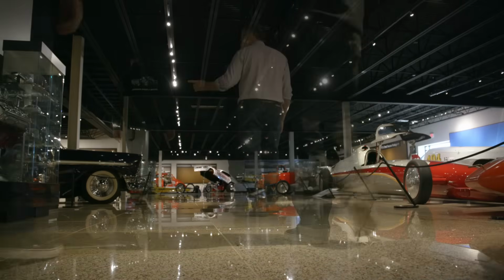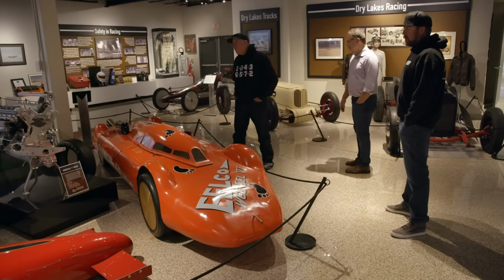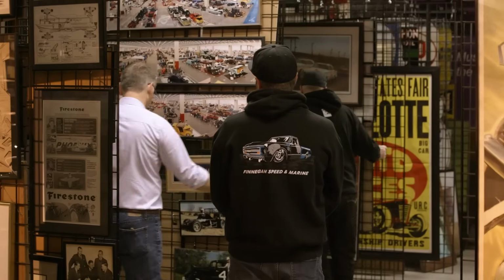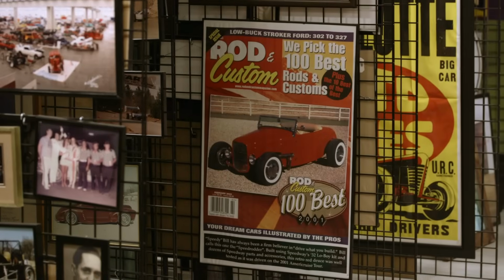Everything in the museum has been incredibly amazing, and I'm just mind blown at all the stuff that I remember from magazines as a kid and from the history of the sport and everything. Wow. So again, you could spend all day just looking at this stuff. Oh, you're not kidding.